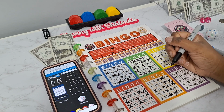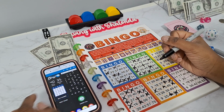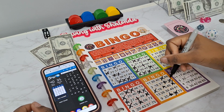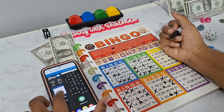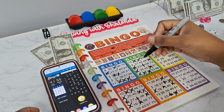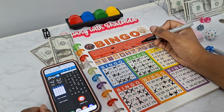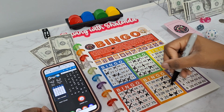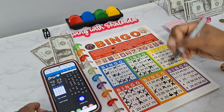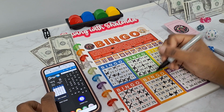Let's see, what's the N-35? That one counts. Okay, G-55. Nope. O-62. Nope, nothing on there. I-23. Nope. Okay, B-8. None that don't count, guys. Nothing counts. B-3. All right, we need that 3 there for our shape.